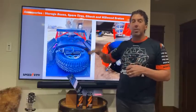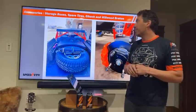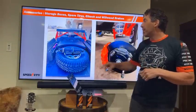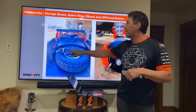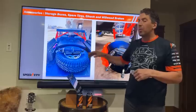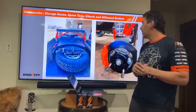So if you're looking at storage boxes and you want to find a way to carry all your spares properly, from your jacks, the jack mount, tie rods, lubricants, this is all additional storage. Please make a point to order.